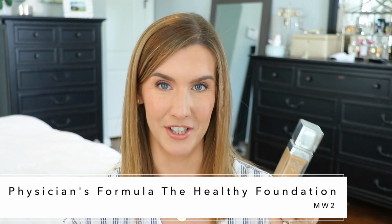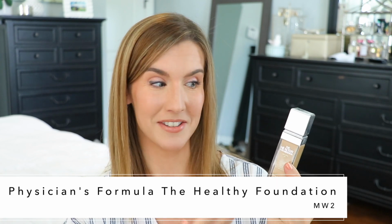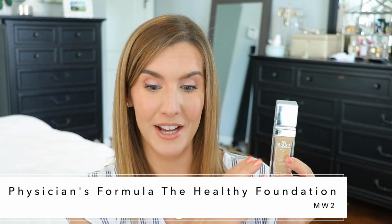This is the Physicians Formula Healthy Foundation, and I do love the way this looks. It's a really nice heavy glass bottle. It looks great sitting on the vanity. It looks pricier than what it is. There are 24 shades in this foundation. It has hyaluronic acid and all kinds of extracts in it, which is really great for a drugstore foundation. So I'm going to say some good things and some not so good things, but it is still in my top drugstore foundations because overall, I love the way it looks and wears on the skin.